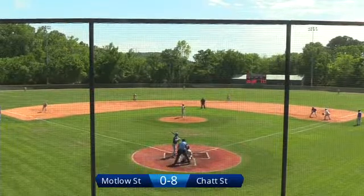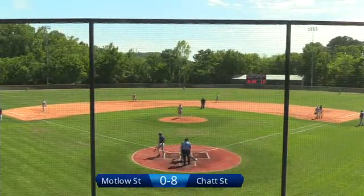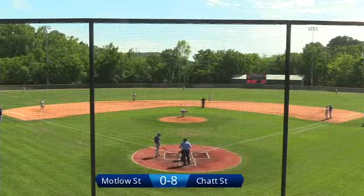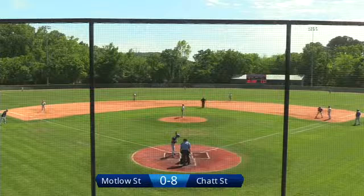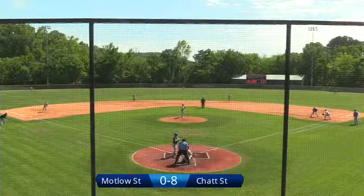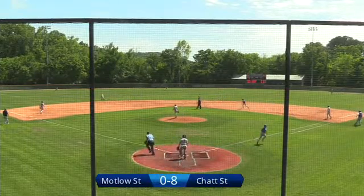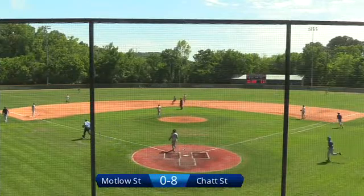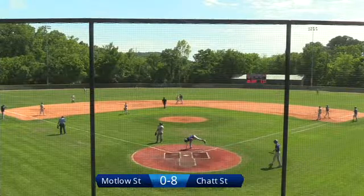Sam Walter in the box with an 0 count. The pitch, and just inside as he falls ahead in a 1-0 count. Sam Walter from Murfreesboro, Tennessee, Oakland High School graduate, in the box. Swings and puts it in the 6 hole. That's a great addition for Sam Walter. Puts runners on first and second. Good job, Sambo. We needed that.